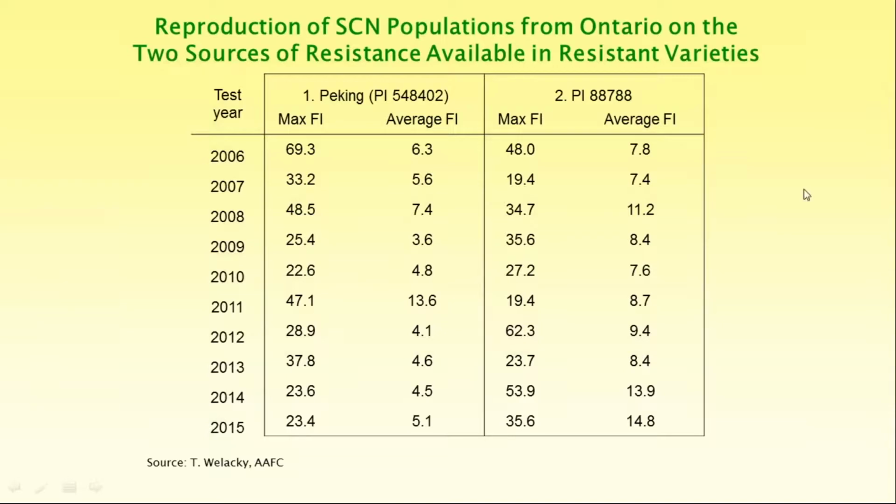If we look at the average over time, sure, we are starting to see those numbers creep up. We're starting to see reproduction more on that 88788 source of resistance above that 10% threshold. If we look at the other main source, that Peking source, the numbers are below that 10%, and that's where we want to be as well.